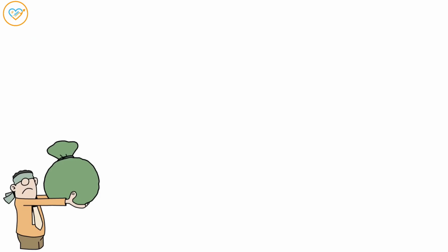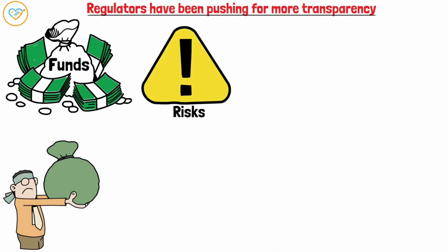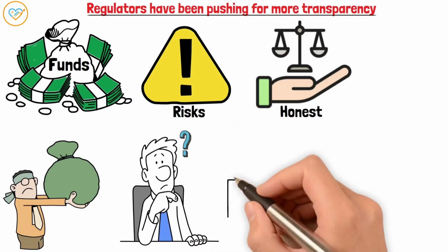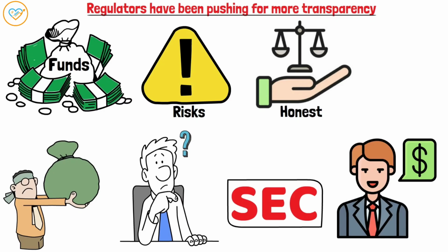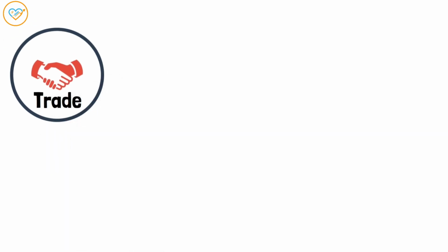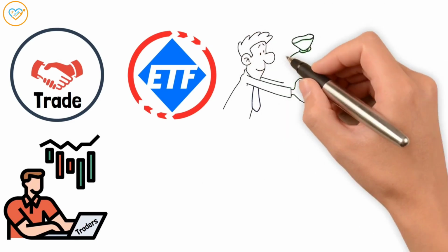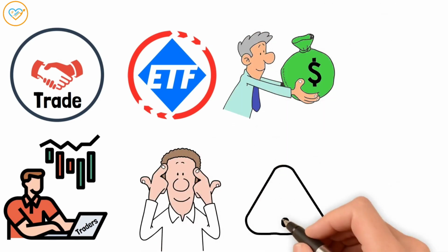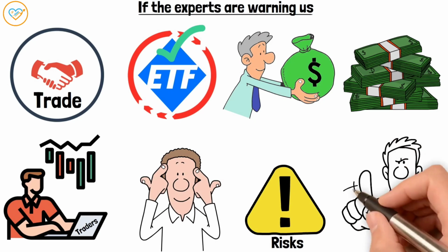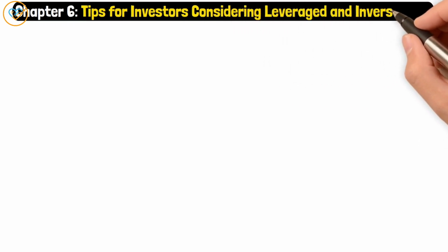To protect investors, regulators have been pushing for more transparency. For instance, these funds are required to disclose their risks prominently in their prospectuses. But let's be honest, how many investors actually read those? That's why the SEC strongly advises consulting a financial advisor before diving into these products. There's even talk of introducing stricter rules on who can trade these ETFs, possibly limiting access to more sophisticated traders. Regulators want to ensure that investors fully understand the high risks involved before committing their money. In short, if the experts are warning us, it's a sign that these ETFs are not for the faint of heart.